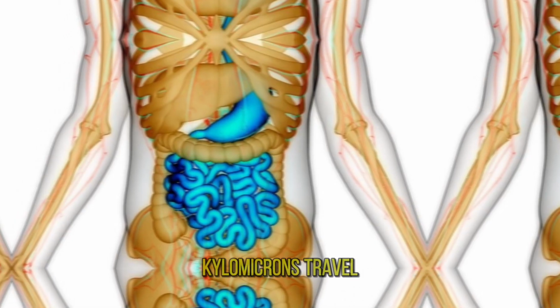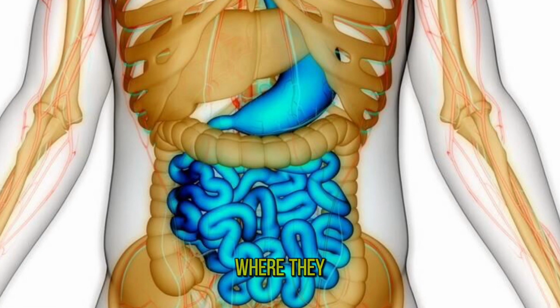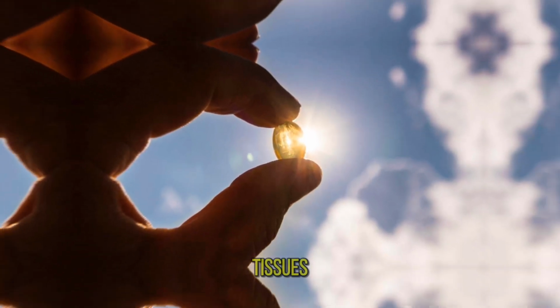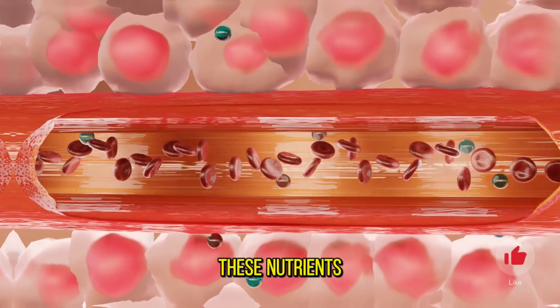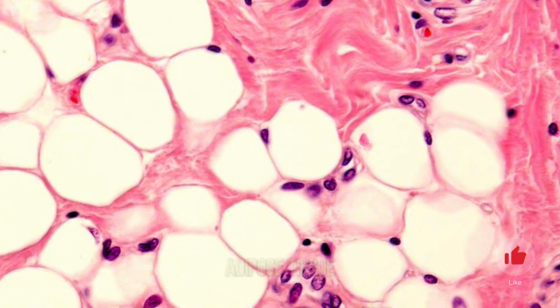Fascinating, right? But it doesn't end here. Chylomicrons travel through the lymphatic system and eventually enter the bloodstream, where they deliver their cargo of fats and fat-soluble vitamins to various tissues in the body. These nutrients are either used for energy by cells or stored for later use in adipose tissue.